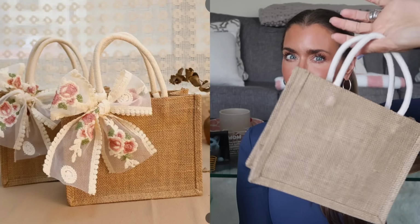Okay, so I got these cute little gift bags. How adorable are these? It's just a set of 2. When you're gifting, there's that, and then it comes with a really pretty ribbon that you could tie around here. But isn't that fun? I just thought that was so cute. I love finding little things like that.